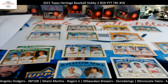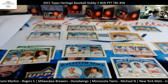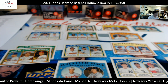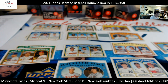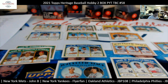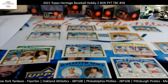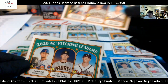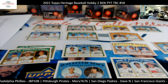I'm going to let you look at the cards, and I'm going to start putting in some randomizations here. San Diego. And Atlanta Braves. Okay. So I got these ones in.